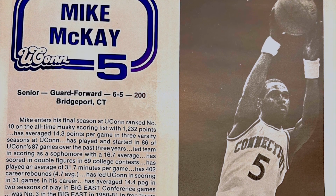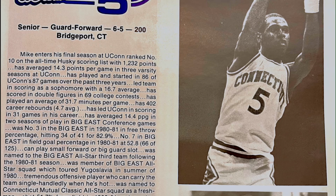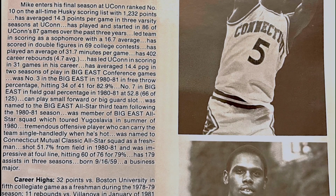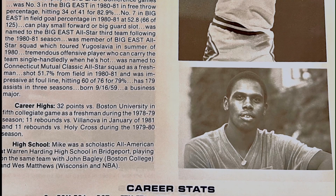Huskies playing what looks to be a box and 1 or a triangle and 2. Tim O'Shea looking to drive now. Passes it out to Schmidt. Schmidt gets it into number 42. Jay Murphy is going to get called for a travel. But the Huskies playing some sort of new defense, so it looks like, and we're going to have to try to see exactly which one it is.